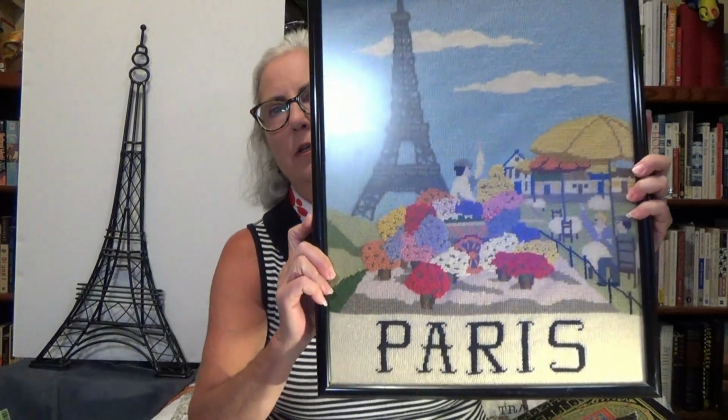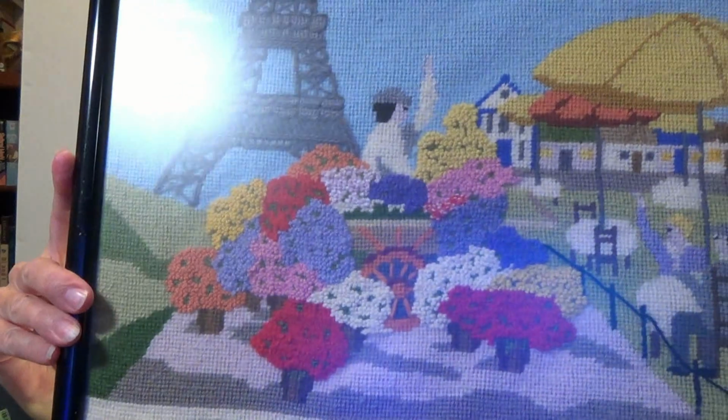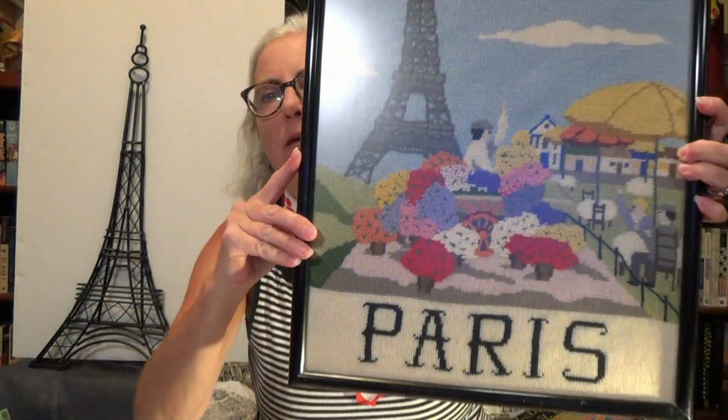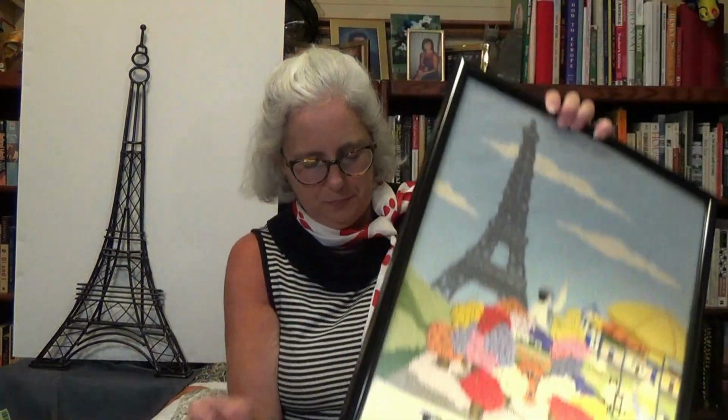It's huge. It's 16 by 20, and look at the French knots in that little flower garden. All of those French knots. You'd think I'd be better at them, because look at all the practice I had. There's millions of them. Yep, this is an old one.